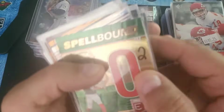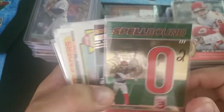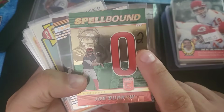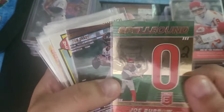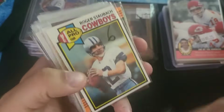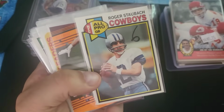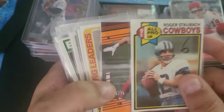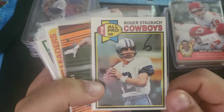All right, the next lot. This was in a half price box, so the lowest price on the sleeve, take half of that. So I got this Burrow Spellbound for $1. Brady Extra Points for $1.50. And actually I got a little bit better deal than that. He didn't want to go down much from that, but probably take another 20% off maybe.